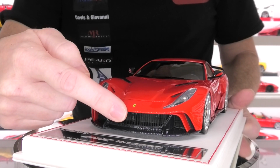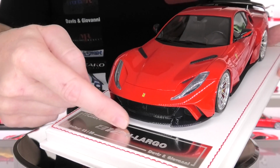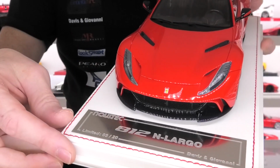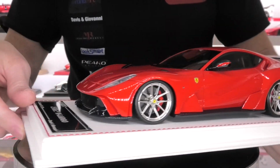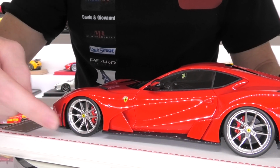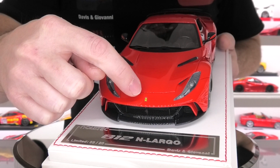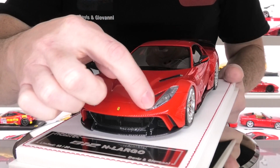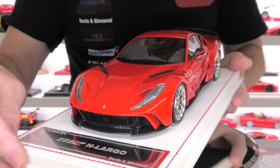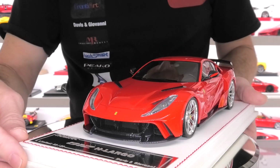You do have your little Ferrari prancing horse in black on the front grille, and this front splitter is all in carbon fiber decal, and it's full gloss finish on it as well, which is really nice. You even get the mesh in these little side vents at the rear sides of the front bumper bar, which is pretty awesome. Nice little photo etched Ferrari emblem on the nose, and they use super clear plastics on these headlight lenses as well. Headlight detail is okay inside here. It's nothing to really write home about, but they look realistic on the car.